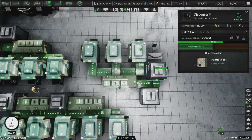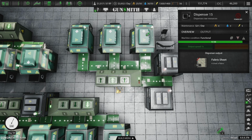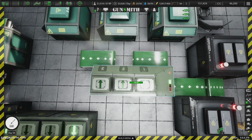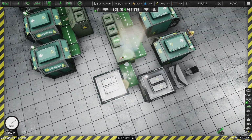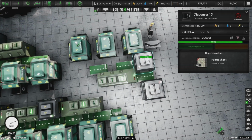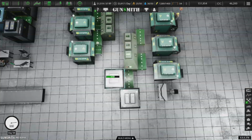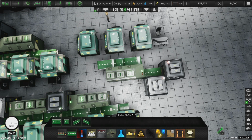Over here, this machine is off. I don't know why. Let's turn it on. And actually, nope. Turn it off, so we can redo these belts. So we're going to take this and go chop, chop, chop. I want to chop this off too. Yeah, we're going to slide you over like that. And then, no, I need to leave space. You have to leave space for the repairs. So we're going to do this instead. Like that.